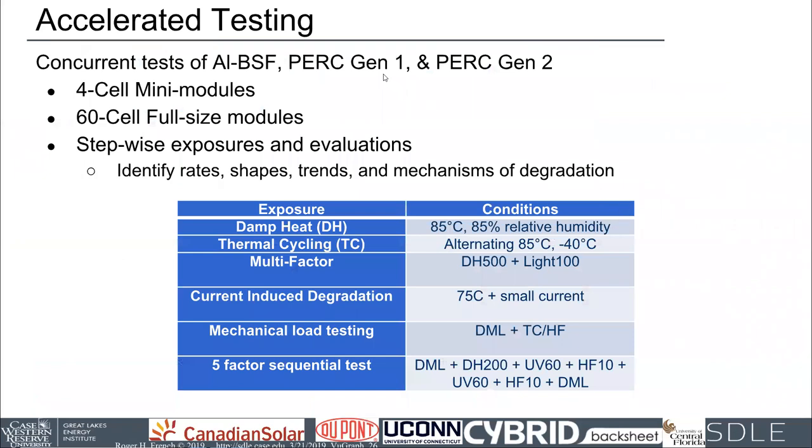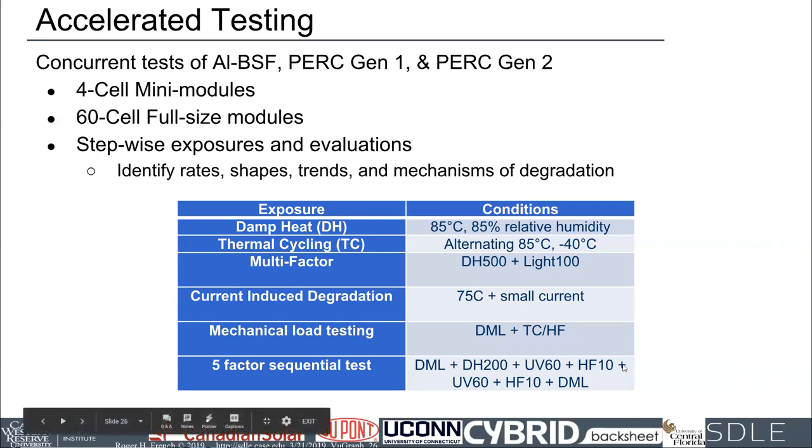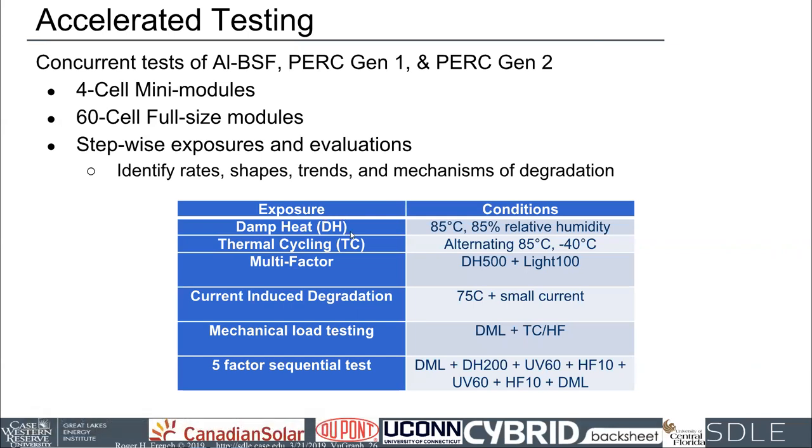For accelerated tests, again, we can do mini modules and full size modules. And in accelerated testing, what's important is that we do stepwise exposures and evaluations. So we don't just want to test to failure, but we want to identify the rates, shapes, trends, and mechanisms of degradation. So you'll get an overview of some of those evaluations later, but here are some of the exposures that we do to induce different degradation modes, including corrosion, cracking, and LID.